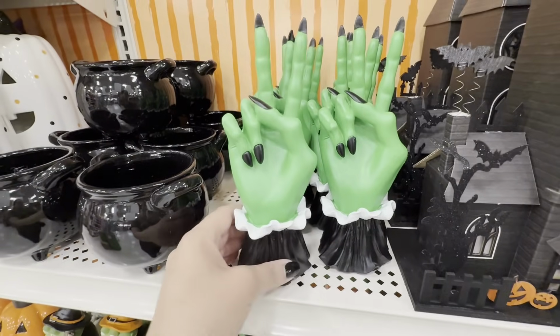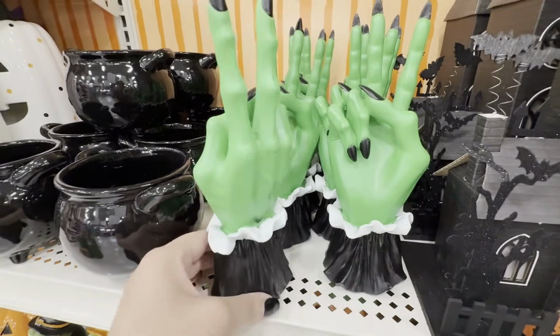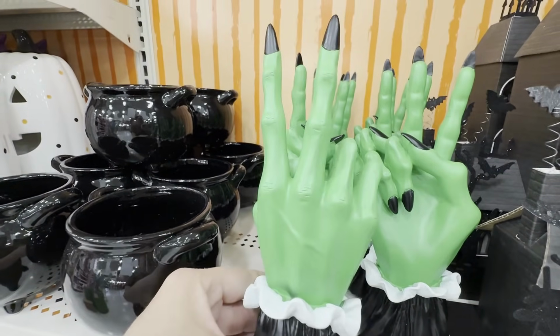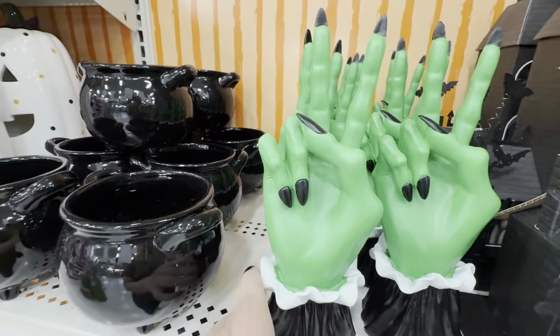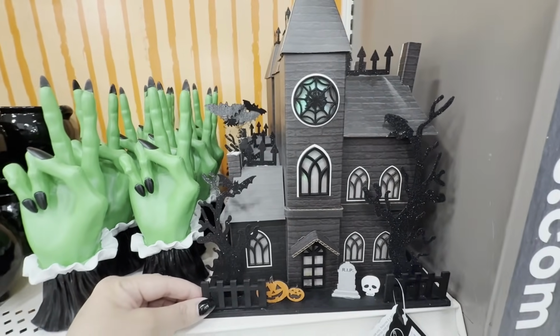And for $19.99, we have this tabletop decor piece of the witch hand giving the peace sign. Kind of like the detail on here looks like a very bony hand with, you can see the veining on it. That's kind of cool. Love the black nails. And for $29.99, we have this little light up haunted house.